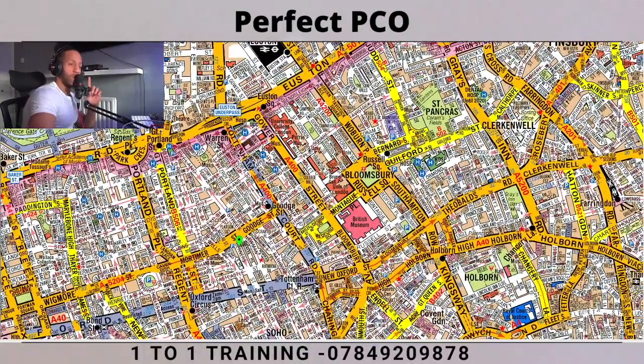So for those of you that notice that Oxford Street is here and it's obviously a restricted access route because the road is blue, that tells you we cannot take this road. We can't go this way. So therefore, this way around Tottenham Court Road is the only way that we can do this question.